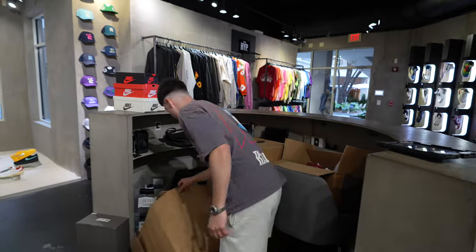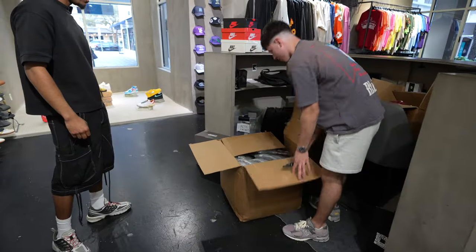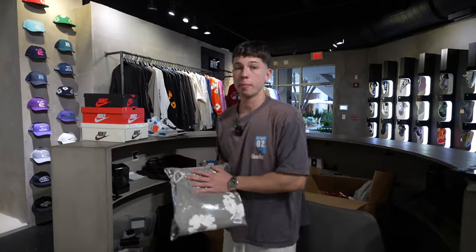Here we go. The rest of this, I believe, is from the warehouse. See that Denim Tears peeking? Finally got some gray ones in. So what happened was Denim Tears released a bunch of these. They went crazy. We got so many of them, we sold them all. And then the price skyrocketed.